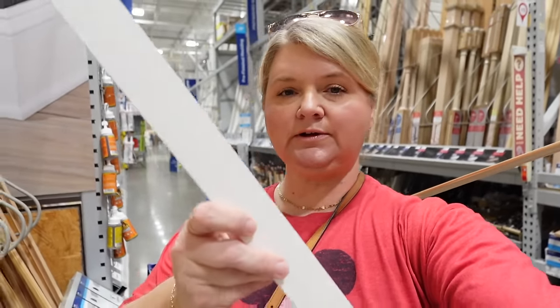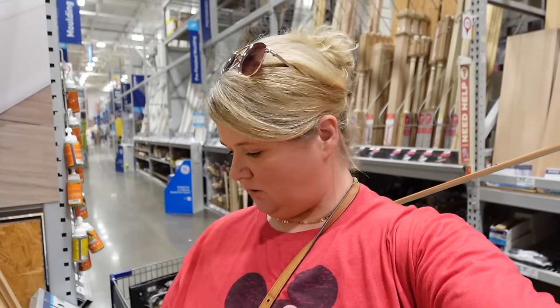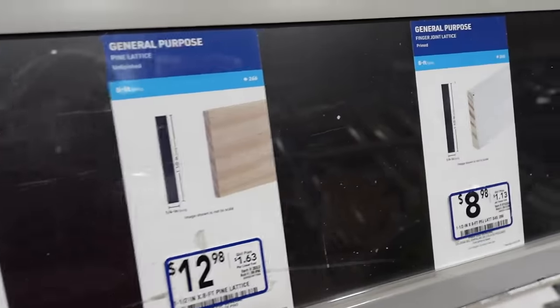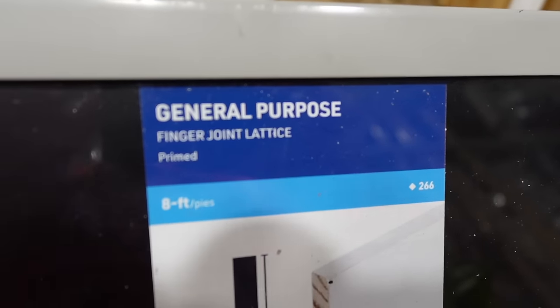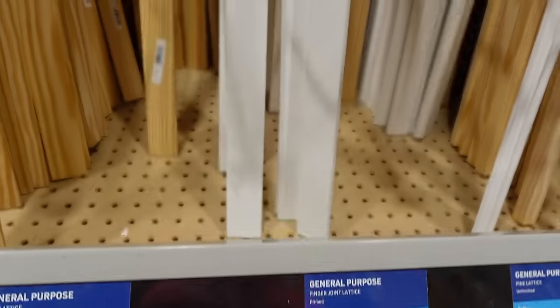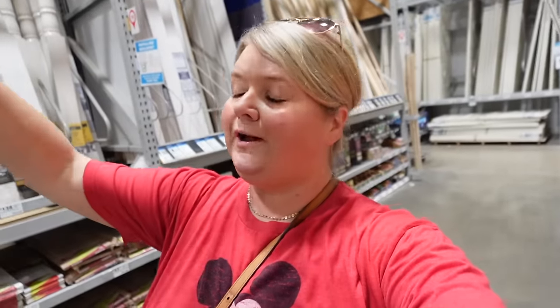I'm trying to decide if I want to go with this one or the one that's a little wider. I'm thinking they're kind of narrow doors, so I probably should go with the smaller one. What's interesting to me is that the regular one, the unfinished one, is $12.98, but the primed one is $8.98. So even though I'm gonna paint it a different color, I'm gonna go with the primed one, obviously, since it's less expensive.